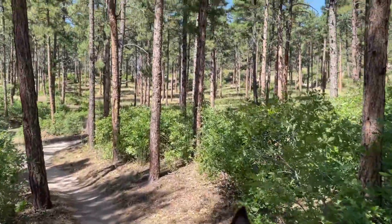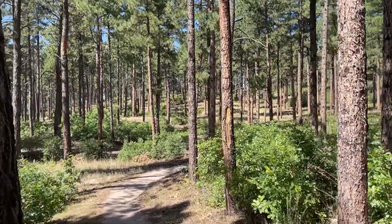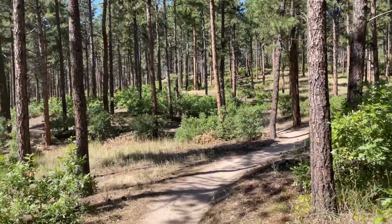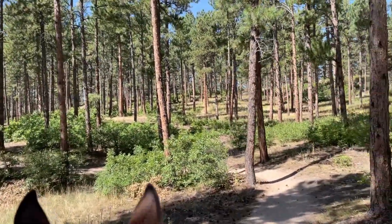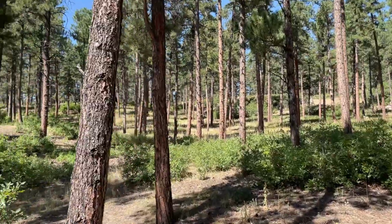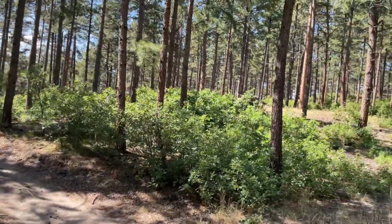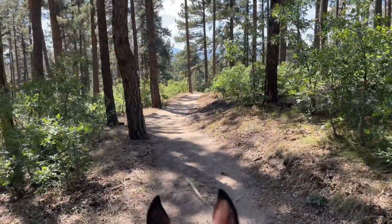Super cool. This is a neat forest, isn't it? Gosh, they must have come through here and done some mitigation, because usually these ponderosa forests get way thicker when they're not logged or burned, and this is just like perfect distance between trees. Doesn't it look awesome? This would be a great place to have an elk camp or something.